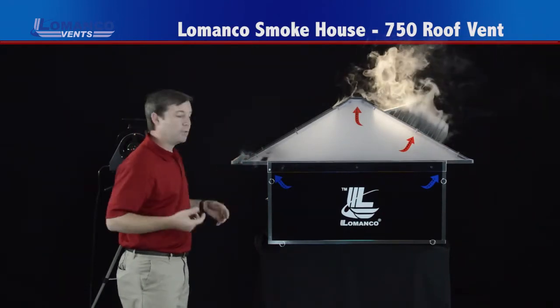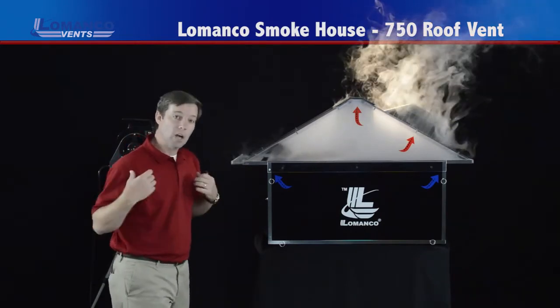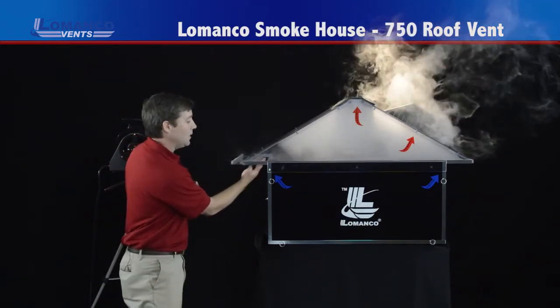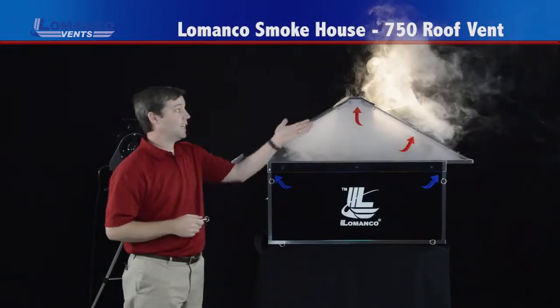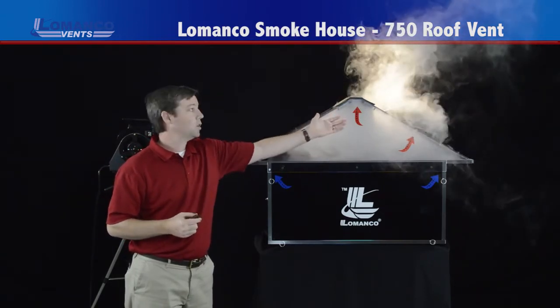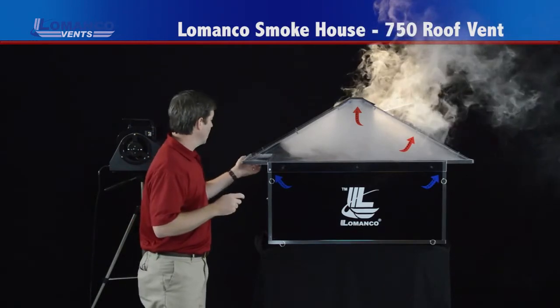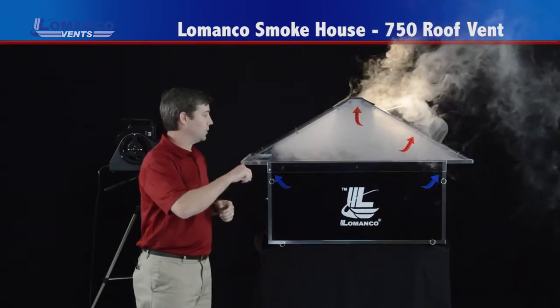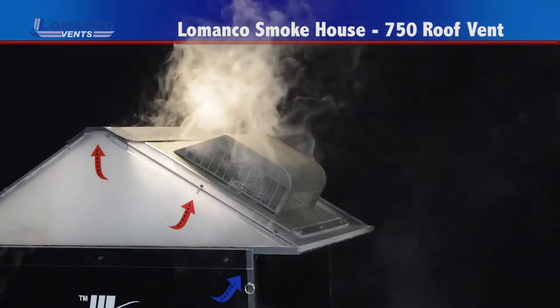You see, almost immediately now, this system starts to really work the way it's designed to. It's helping to pull air into the soffit, circulate throughout the entire attic space, and as you can see, a tremendous amount of smoke, which represents heat and moisture, is now being pushed out through that exhaust vent, that 750. But watch what happens when I add a little bit of air to it. I'll fill this back up so you can see it. Get it nice and full of heat and moisture for you.